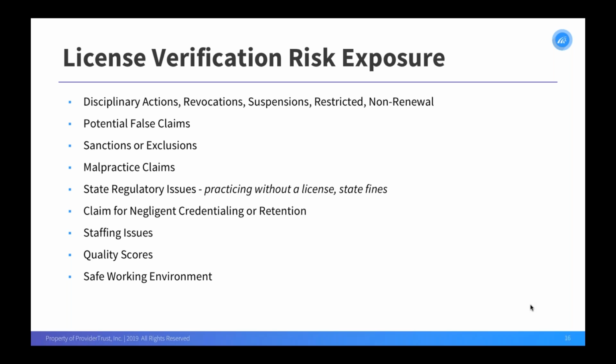And you're going to get sued for malpractice if, in fact, that doctor wasn't licensed when they were performing that surgery, or that nurse didn't have the status. You've got all kinds of other issues: practicing without a license, negligent credentialing, or retaining somebody who isn't licensed, etc. And all of this can be avoided by doing monthly license monitoring.